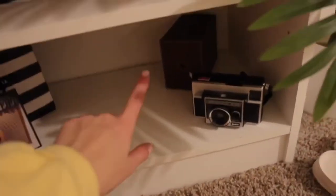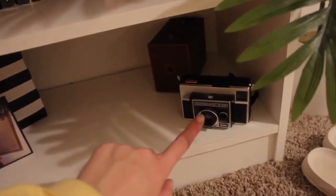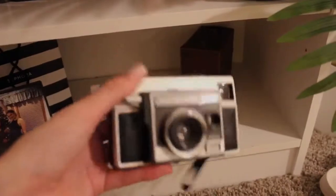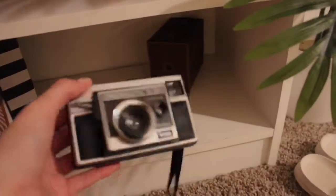And then this is where I keep the camera that I'm filming on right now, along with a brownie camera and then a film camera. I actually got these at a garage sale, which I think is so cool. Film camera is actually coming back into style, so I kind of want to see if I can get this to work. But for now, it's just kind of a decoration piece.